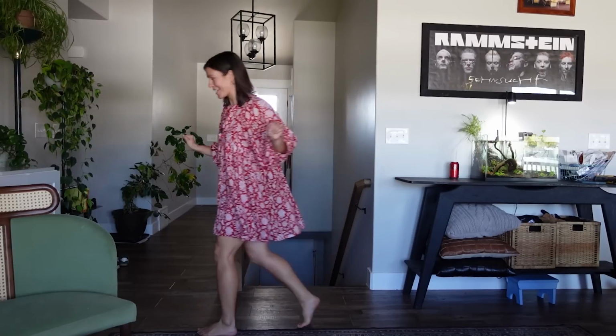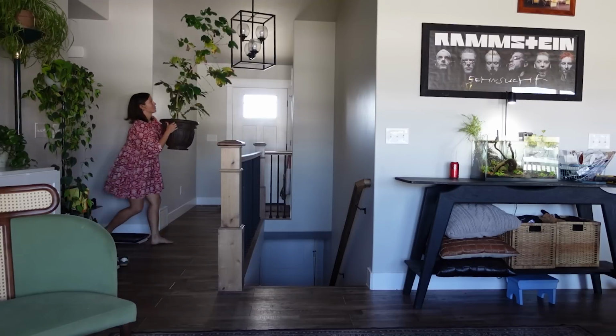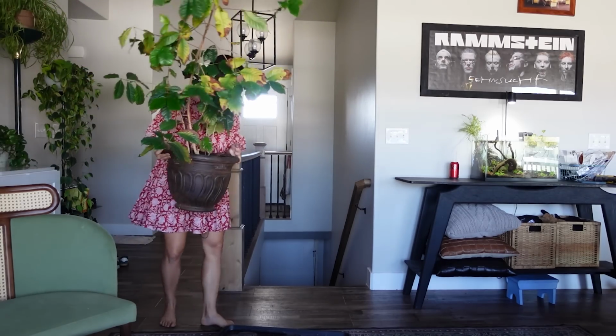Now for my new plant. I'm so excited to show you. I don't even know if this thing actually has a drainage hole, does it? Boot tray just in case. This is my new plant. It is a coffee tree.